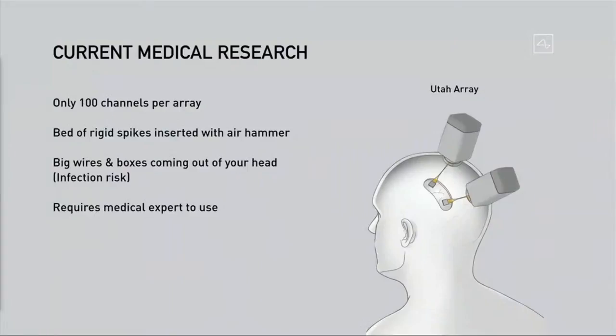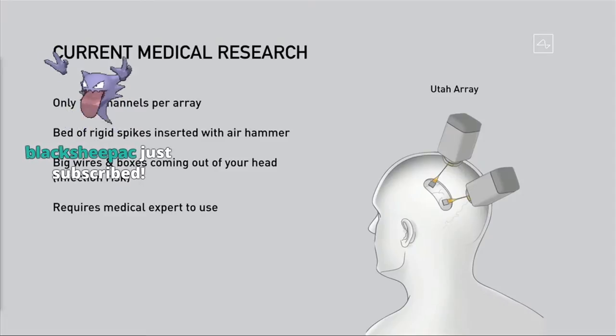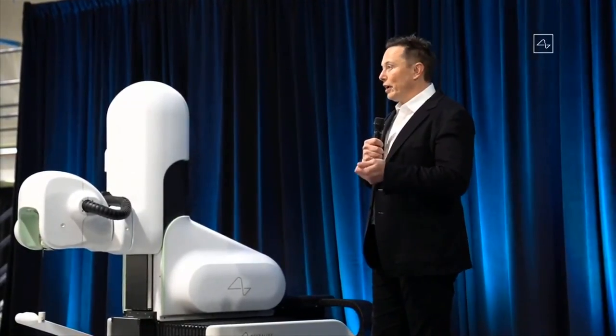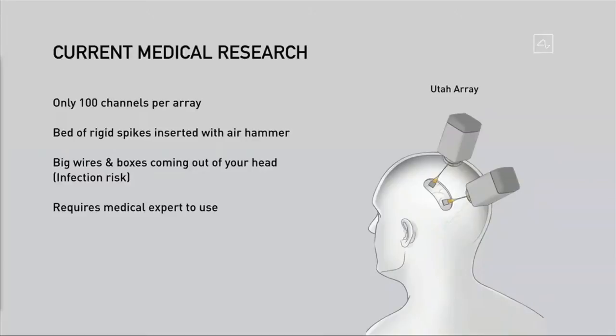So, current medical research. We'll just go through what is the state of the art in medical research, and then what's the state of the art in what consumers or people in general can get. The current medical research has shown that you can read neurons in a human's brain. There's something called the Utah array, which has about 100 channels per array. But it's kind of a bed of rigid spikes that's literally inserted with an air hammer. So that's slightly discomforting, I think. And there's wires and a box on your head, so there's some infection risk. And obviously, it will look pretty weird if you walk around with boxes on your head.